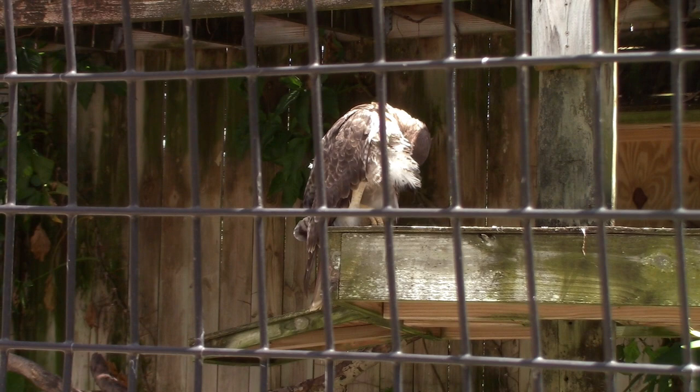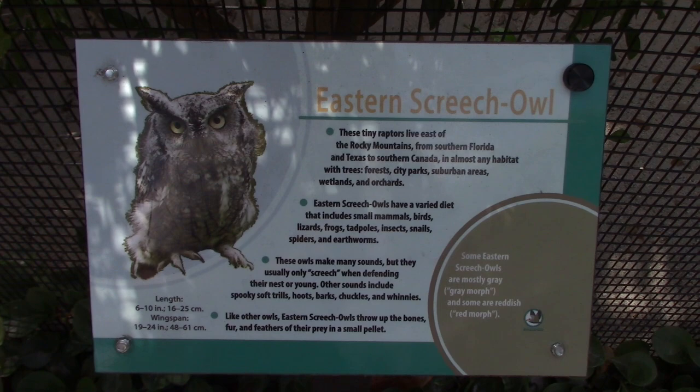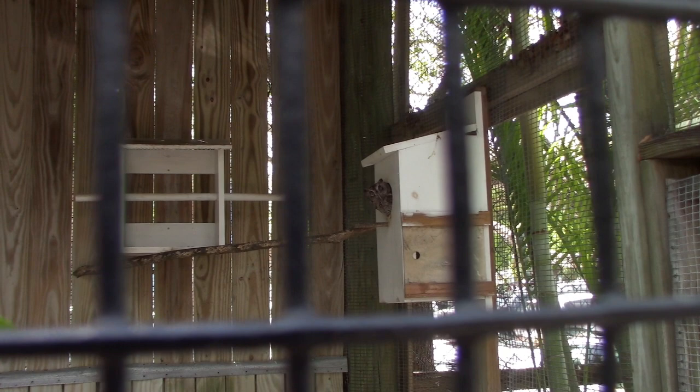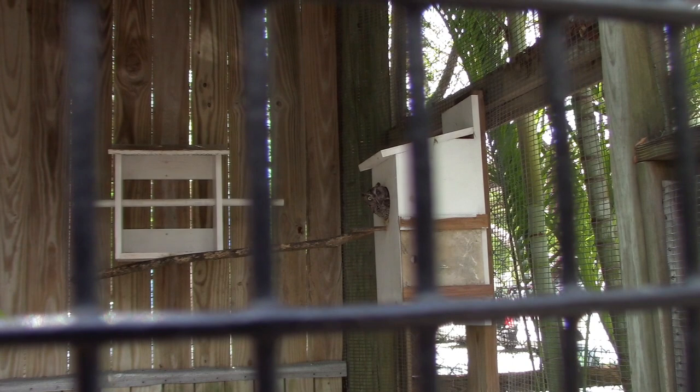Oh wow, look at that. Got eastern screech owl. Got its head sticking out of the box. Looking at me. Why are you disturbing me? Sorry if I woke you up. Hi.